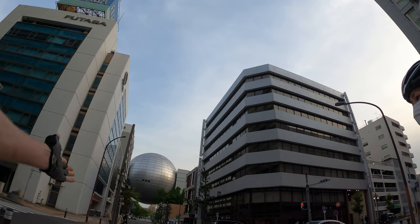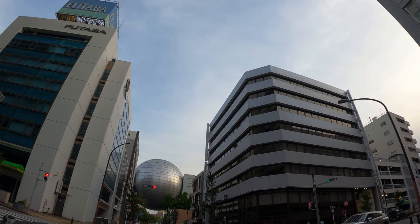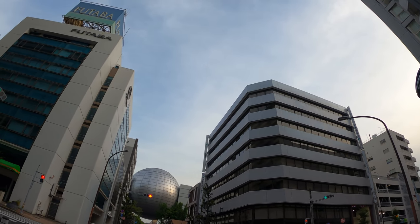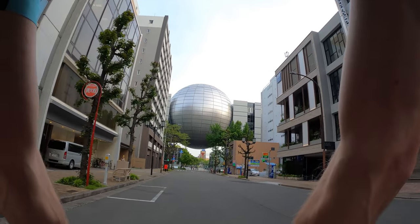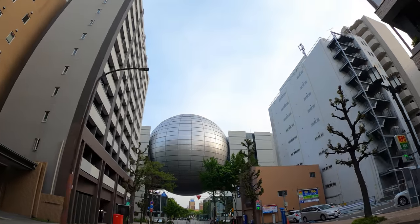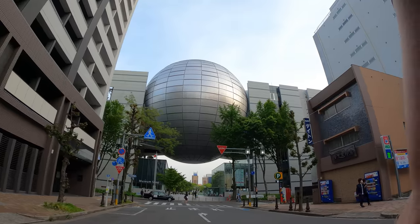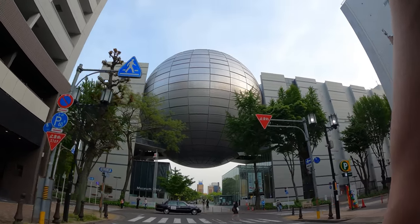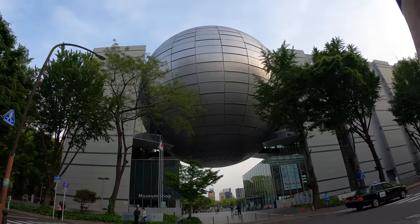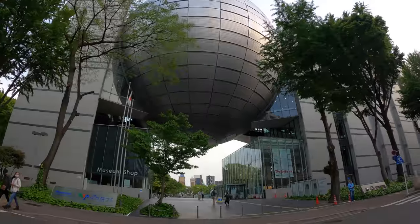Here we go. This is the giant planetarium from the Nagoya Science Center. And it's a massive structure. It just really stands out as we're riding along this road. Here we go. I'm not sure if this video will capture just how massive this structure is, but we can ride right underneath it. And it's really cool. It's a science museum, and it's got the planetarium in there. It's a really fun place for kids. And there's a park nearby as well.